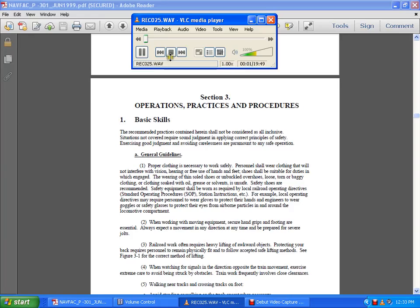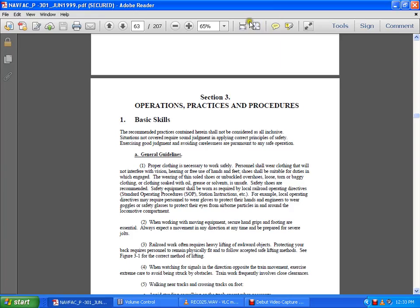Section 3, Operations, Practices, and Procedures. 1. Basic skills. The recommended practice contained herein shall not exclude an inclusive situation. Consider sound judgment, applying correct principles of safety, exercising judgment, and avoiding careless acts, which are paramount to any safe operation.